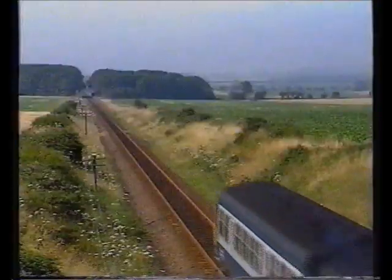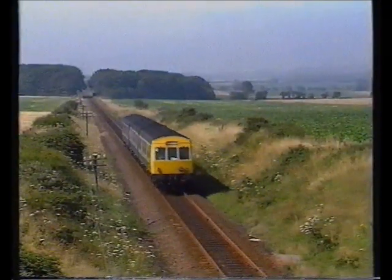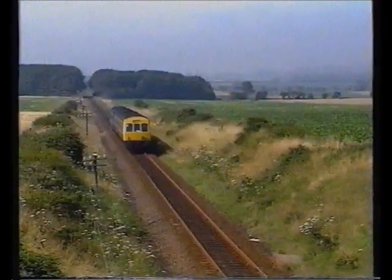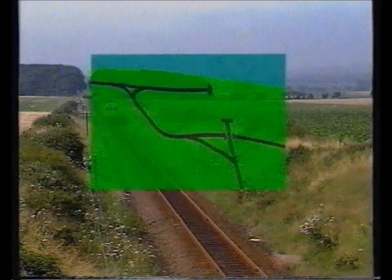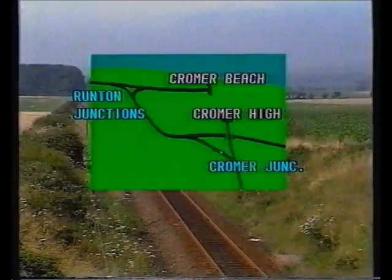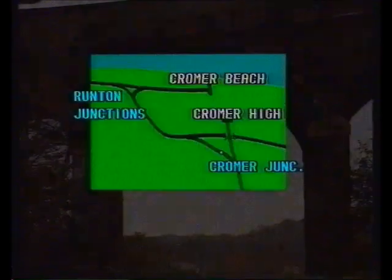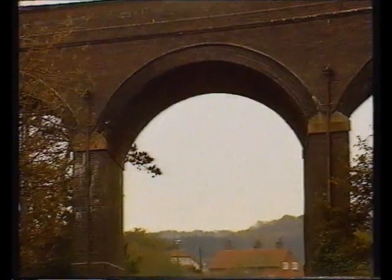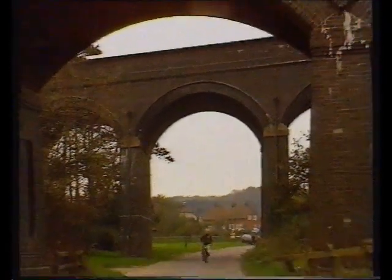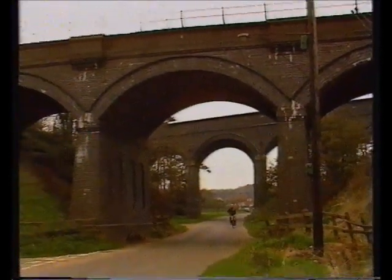From North Walsham, the line heads due north towards the coast. The seaside resort at Cromer was once served by a complex of lines and junctions terminating at Cromer Beach and Cromer High stations. In 1954, Cromer High was closed, and traffic made a detour via Runton Road Junction to Cromer Beach. Today, the town is littered with reminders from a more prosperous railway age.